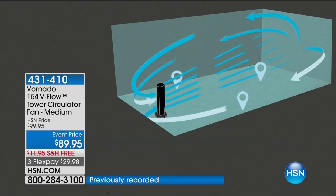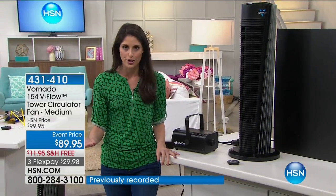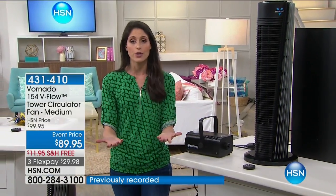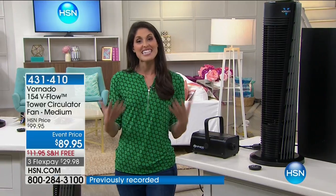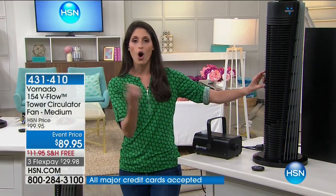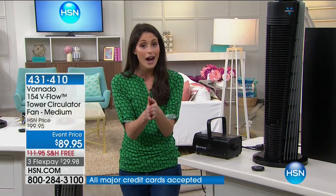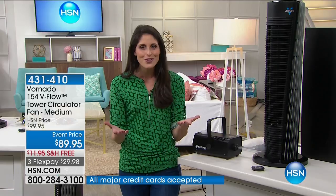And like we talked about, if you want to save money, don't cool down your two-story home or your full one-story home. Keep the room that you're in nice and comfortable. By utilizing a circulator, you can move all that air and blend the cool spots with the hot spots. That gives you a cooler average temperature. That's how you save money.